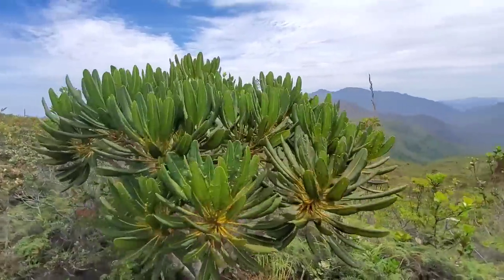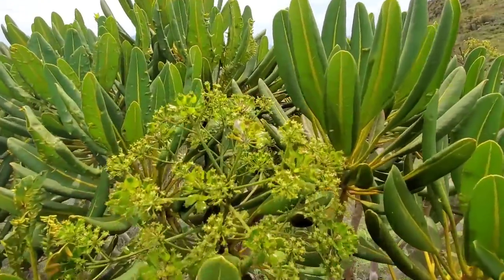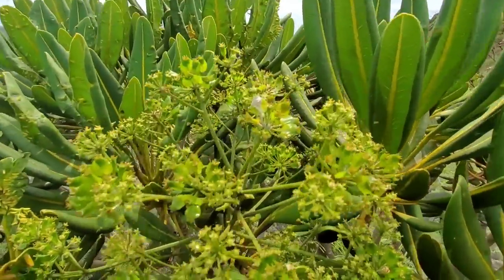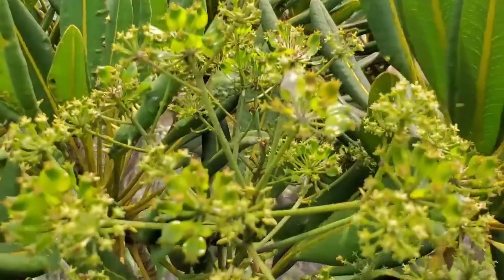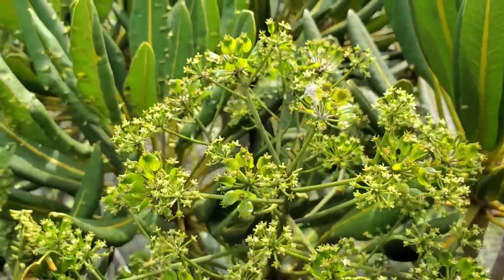And there you go, there's our old friend, my Myrtaceae. Used to be in Aureliaceae, now it's in its own family. Whole genus is endemic to New Caledonia. There's the inflorescence right there. Quite a few species in this genus.